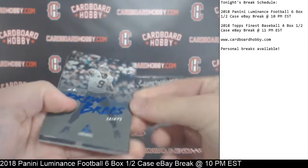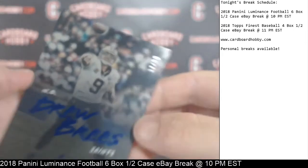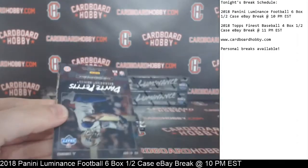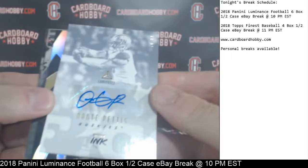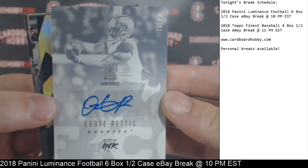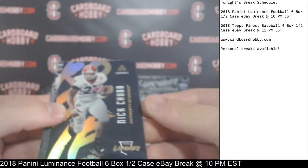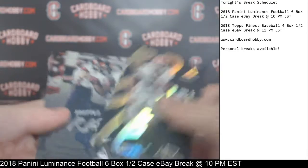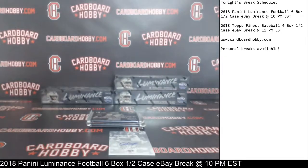Drew Brees for the Saints, 27 out of 99, blue. We got a Dante Pettis autograph, 74 out of 99. Nick Chubb there. Luminary there. Rashad Penny. Harold Landry and Tanner Lee rookies. Dante Pettis.